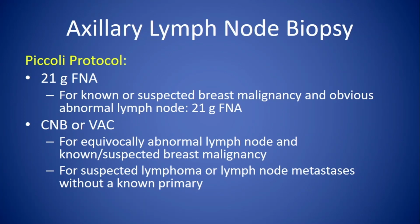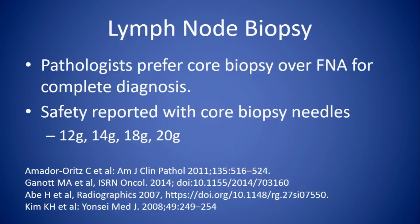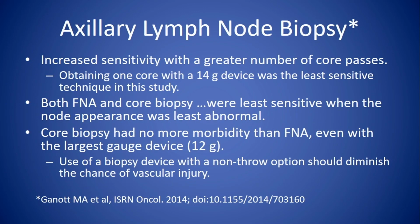Because I don't want to just know that they're malignant cells, though. We really want to try and make a diagnosis for the patient. And if you look at the literature, the pathologists do prefer core biopsy over fine needle aspiration biopsy. And there have been a number of reports out showing safety using different size core biopsies all the way down to 12 gauge. And it's been shown that there is increased sensitivity with the more number of passes you make.